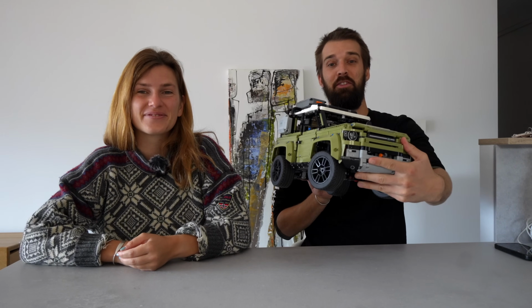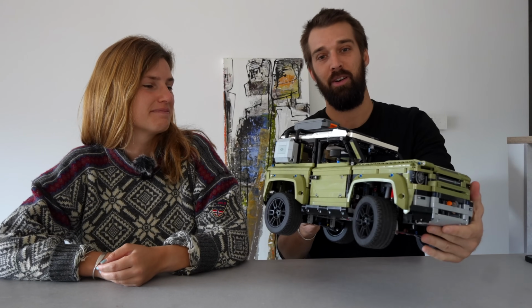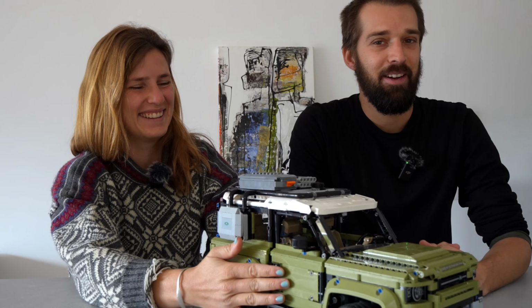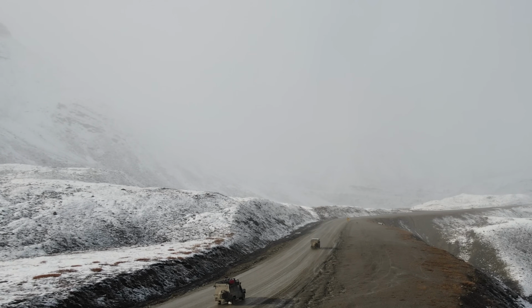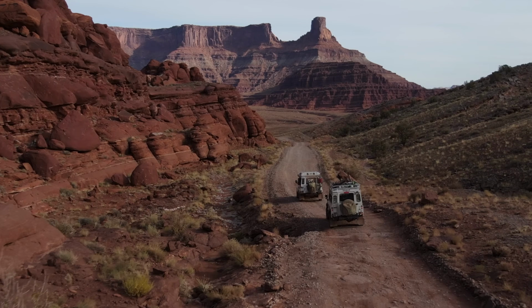All right, do you know what vehicle this is? This is the new Land Rover Defender, which we're not gonna talk about at all. So, we've been traveling the world for 3 years now, in a Land Rover Defender, the old version, called Albatross. And there are 7 points we wish we knew before the trips, which we're going to share with you right now.